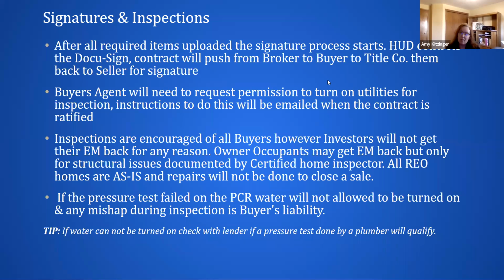And then HUD controls the signature process. So they're going to review everything you uploaded, make sure they have what they need, and then they're going to start that process. So they will send it to the broker, the buyer's title, and then it'll go back to them to sign. Once that happens, you're going to get another email saying it's ratified. Here's your ratified contract. And then your timelines start.